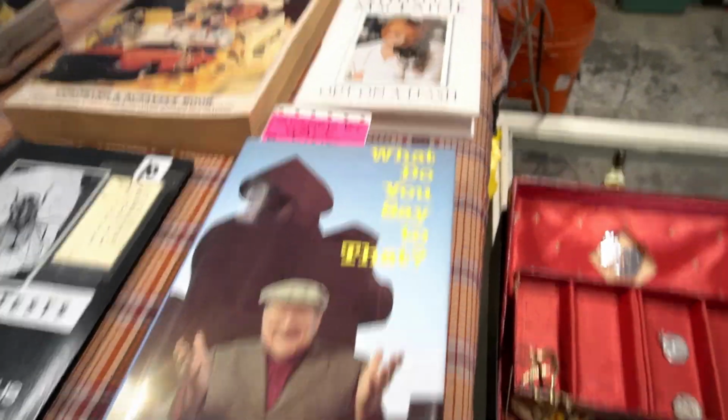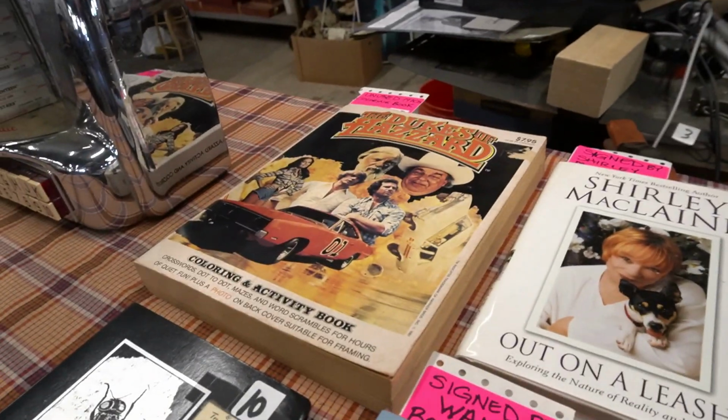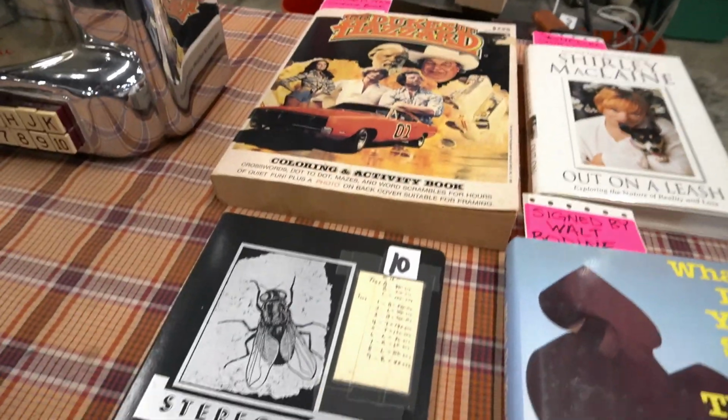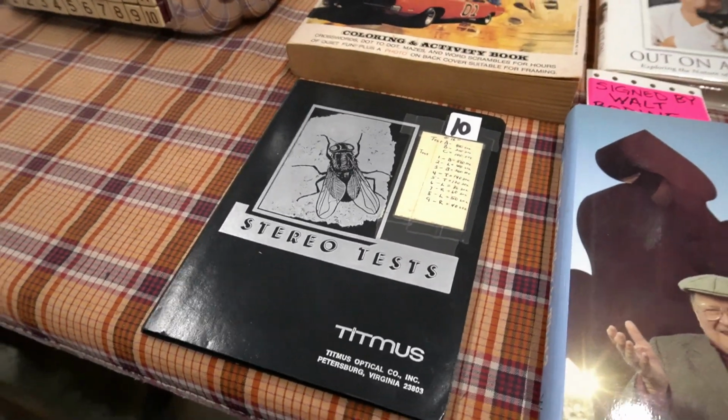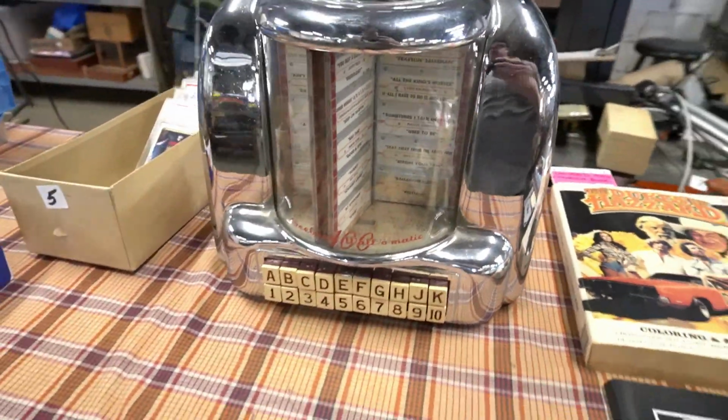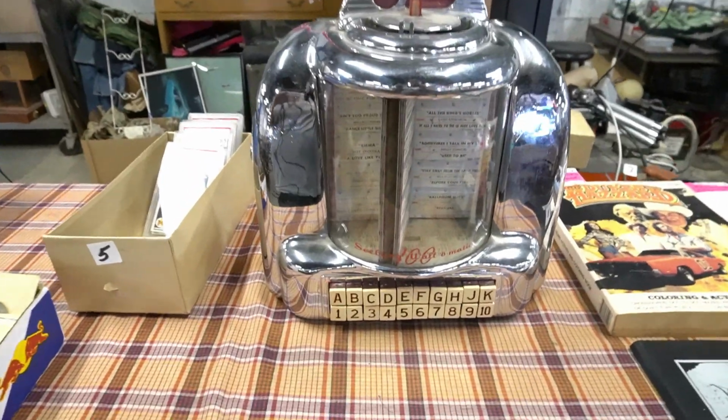Looks like some more signed books. Walt Bodine, Shirley MacLaine, Dukes of Hazzard coloring book. Gotta love that. Better get that coloring done before Boss Hogg closes on the farm. Every single episode.